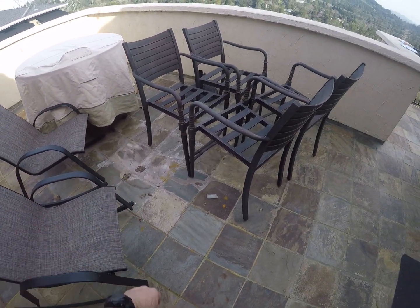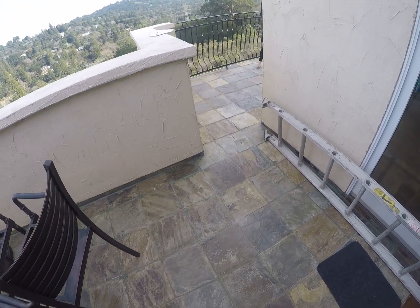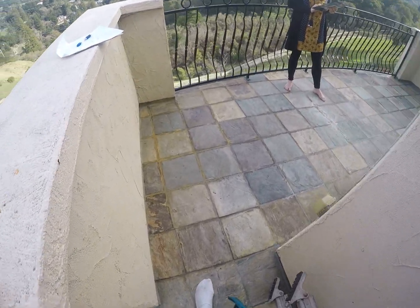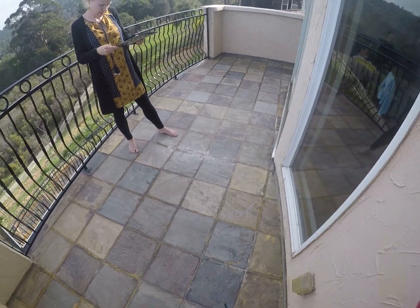We have a drain in the middle there. Looks like there's decent slope. We've got natural slate here, which is a problem because it absorbs water. Then it transitions. Looks like we have a high crown point here, which is good. It looks like the slope is pretty good draining from here.